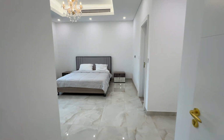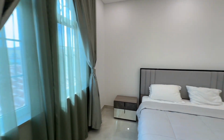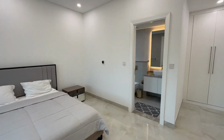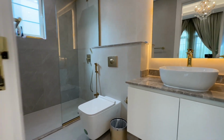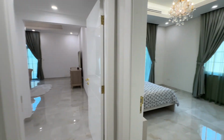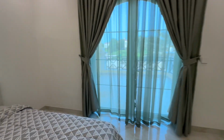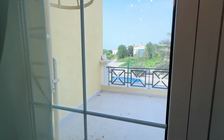Second upstairs bedroom. Built-in wardrobe, and again your ensuite bathroom. On the right hand side, the third upstairs bedroom. This is the only bedroom without an ensuite bathroom, but still a very decent space with a large balcony overlooking the swimming pool.